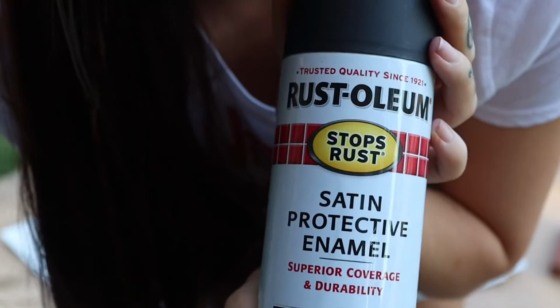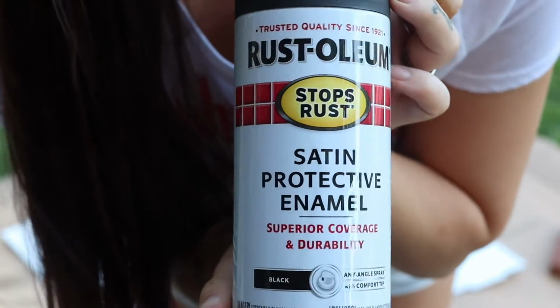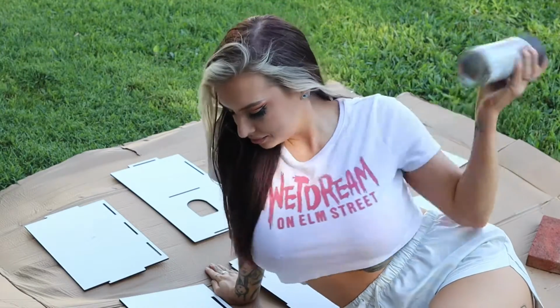Oh wait, is this a miniature? Why is it so big? Wait, should I spray paint these pieces individually? Let's go. All right, ow. All right, we are out in the wild, here with civilians. Now I'm just going to spray paint it with this black spray paint that I already have in my garage. Let's just see what happens.